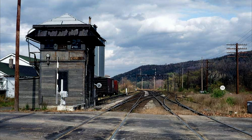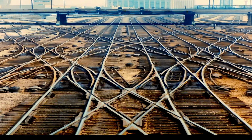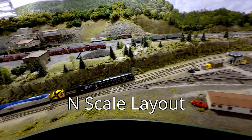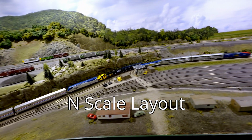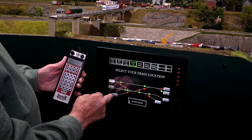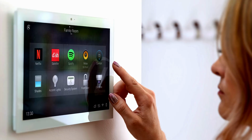In the early days of railroading, trains were visible from a control tower and switched manually with large levers. As track layouts became more complex and busier, a computer control center was needed. The Elmhurst Club N-scale layout uses such a system. Trains are routed using touchscreens and a computer system using smart home technology.